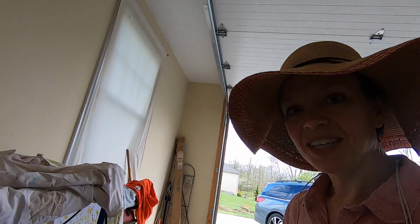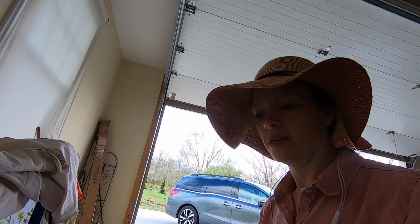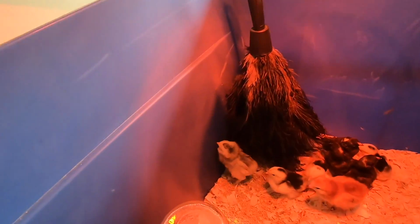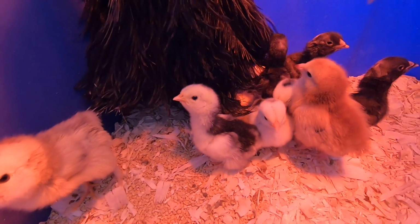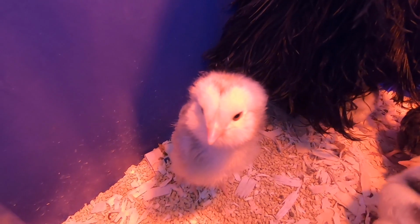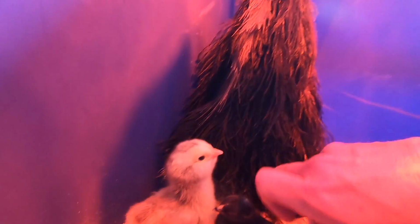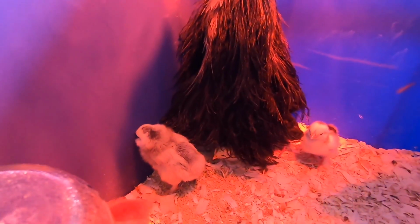Let's check on the chickies. They're almost 4 days old. Oh, we got a FedEx package. I don't know what. Can you tell me what? So the one that's looking in the camera right now is the green queen. She's always leaping at this feather duster right here. And they're really skittish. I don't know why.